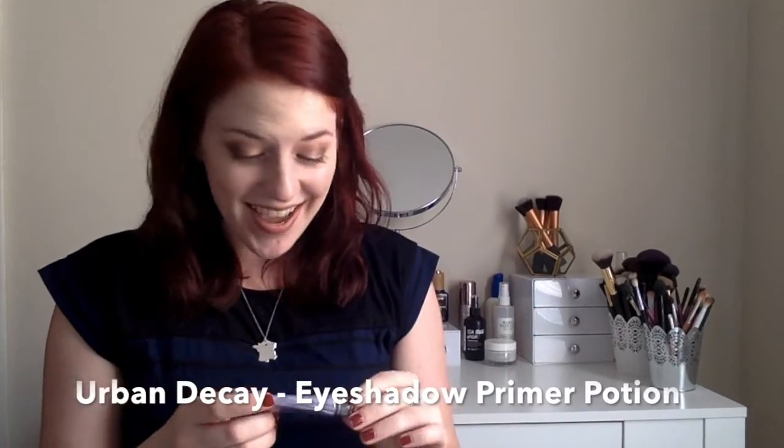The last two I want to talk about are both higher-end options, and this is the old packaging, but my very first eye primer and my very favorite. This is the Urban Decay Eyeshadow Primer Potion. Again, it's the old packaging. I stocked up when they were on sale at Ulta for $10. I'm not even going to swatch it because you're not going to be able to see it. But again, this just really helps with creasing.